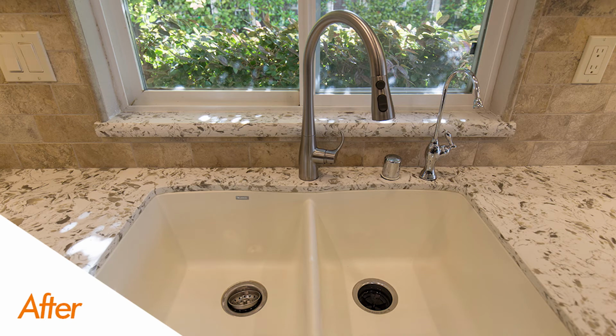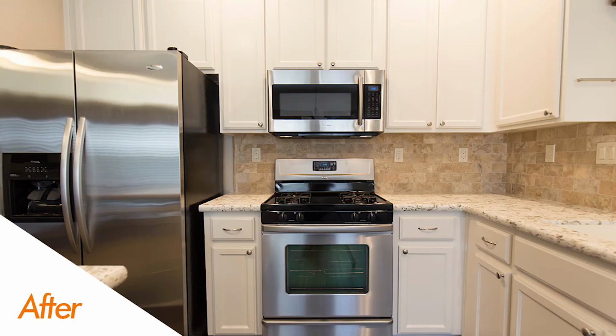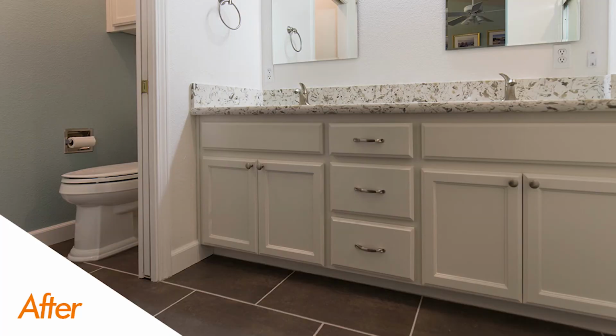And of course, last but not least, I truly like that it's so modern with the white paint on the cabinets. And just another fun fact, we also did some adjacent rooms in the Daystar home.